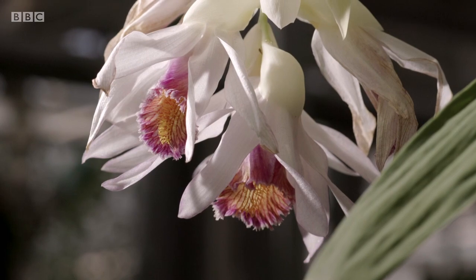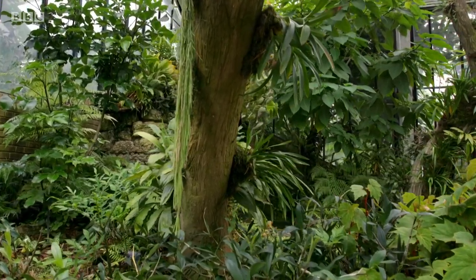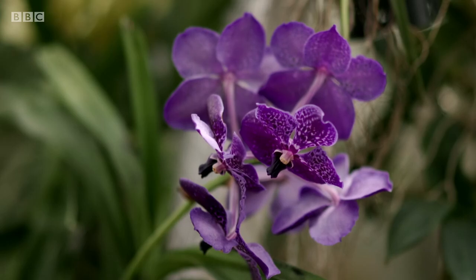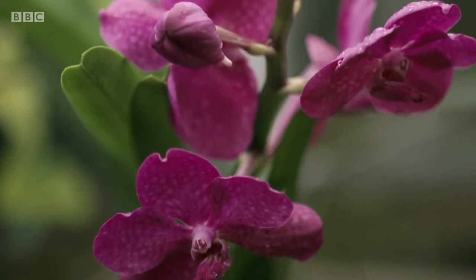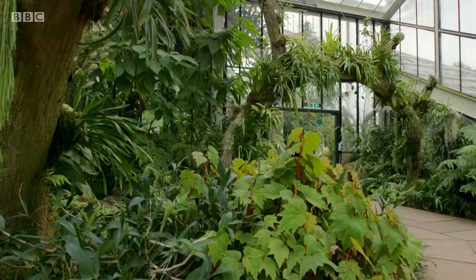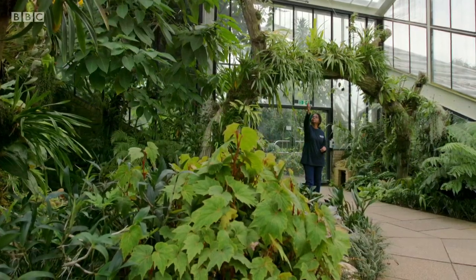My job is not just creating beautiful displays, it's a lot more than that. My work also involves working with different scientists from all around the world. For example, the orchid species here are used for various taxonomic studies, conservation, research, educating the next generation of horticulturists, public displays, festivals, and I'm proud to be a part of it day to day.